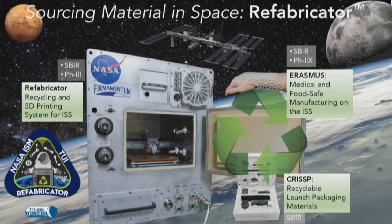The first one is the Refabricator project. That's a roughly mini fridge-sized payload that combines a plastic recycling system with a 3D printer, and it's intended to demonstrate closed-cycle recycling and manufacturing capabilities to support long-duration manned missions. So an astronaut can put in pieces of plastic waste, they get melted down and turned into 3D printer filaments, and then the machine can print new items that astronauts could use.